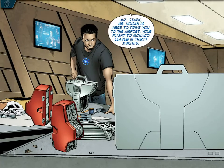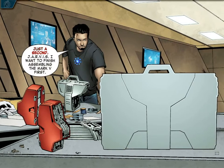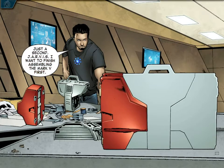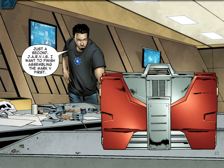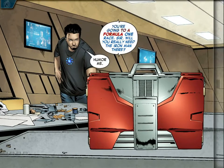Mr. Stark, Mr. Hogan is here to drive you to the airport. Your flight to Monaco leaves in 30 minutes. Just a second, Jarvis. I want to finish assembling the Mark V first. You're going to a Formula One race, sir. Will you really need the Iron Man there? Humor me.